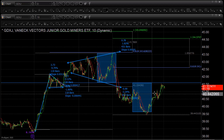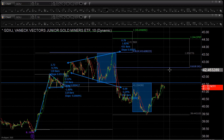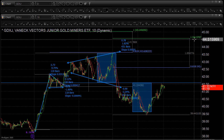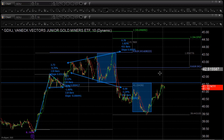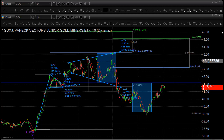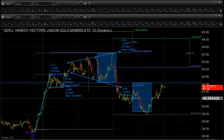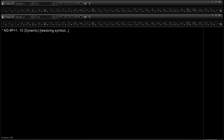So that's what we're looking for. We're looking for some upside extension, potentially a pause or pullback, and then hopefully we'll see a bigger move up to this 44.57. And then from there we recalibrate the new moves and figure out where the next upside targets are, as long as it does continue to move higher. Hopefully that made some sense. A lot of info kind of packed in there.